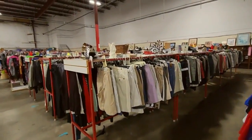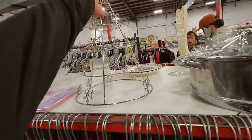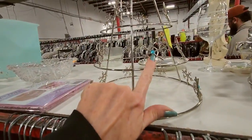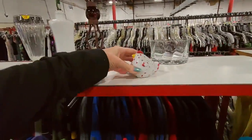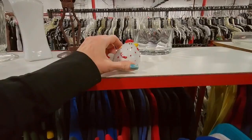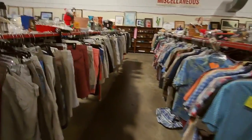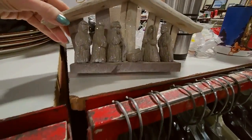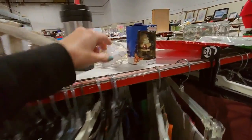I was still just looking at stuff up on the top up there, above the clothes. Like this, it's like a little Christmas tree. And it has these metal snowflakes and little blue rhinestones. And look, it's a little pepper shaker, I believe. Is it the pepper shaker that has 2 holes, or the salt shaker? I don't know. It's one of them. The little chicken. Here we have a sparkly, fabulous nativity scene. It's very sparkly. Look how sparkly it is.